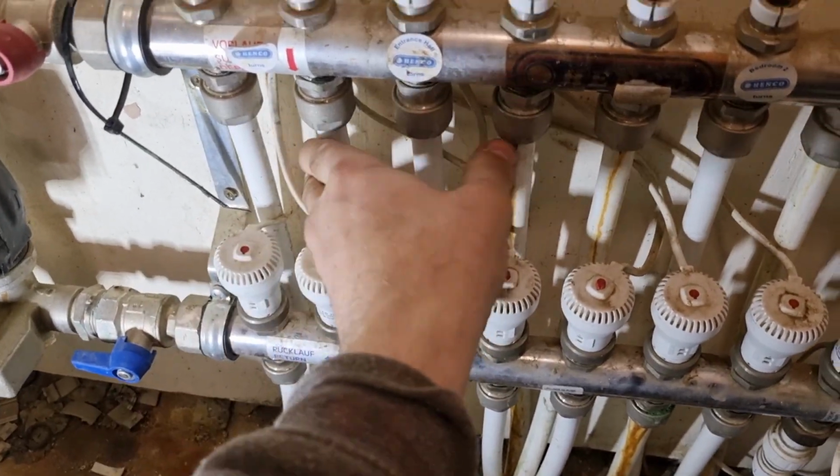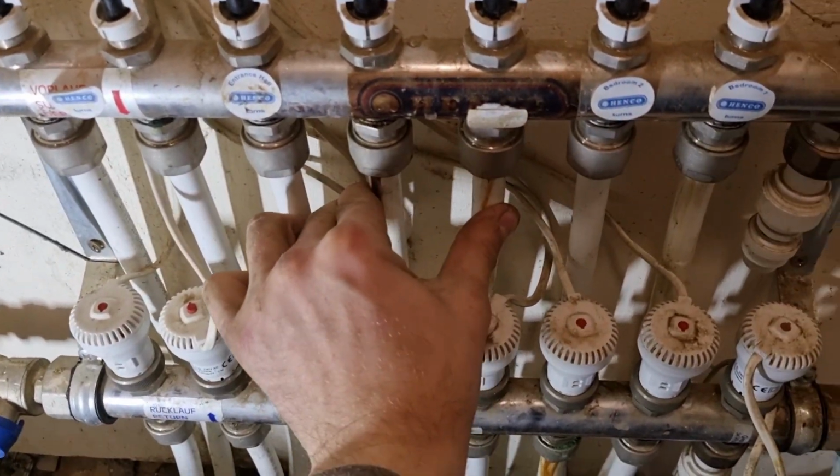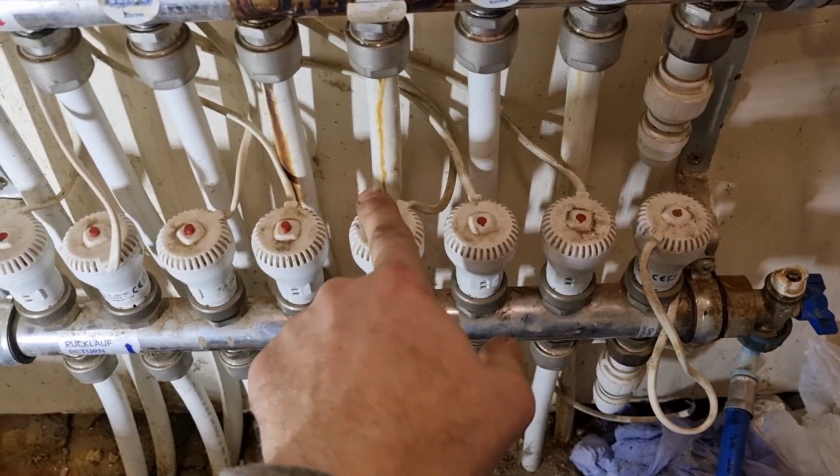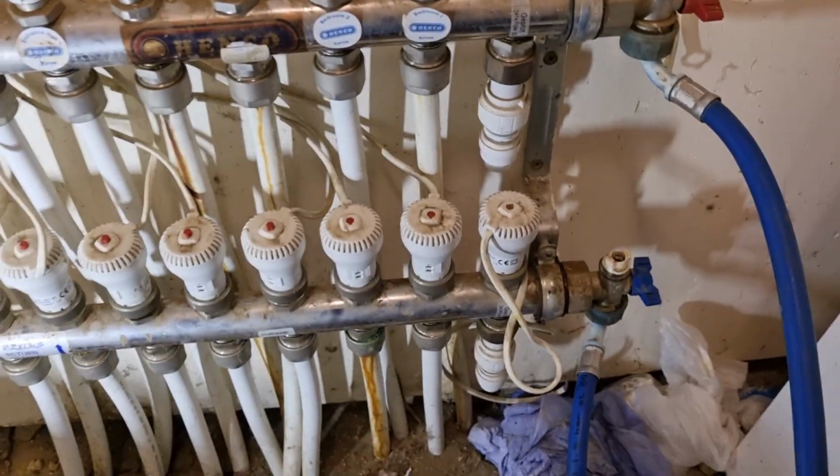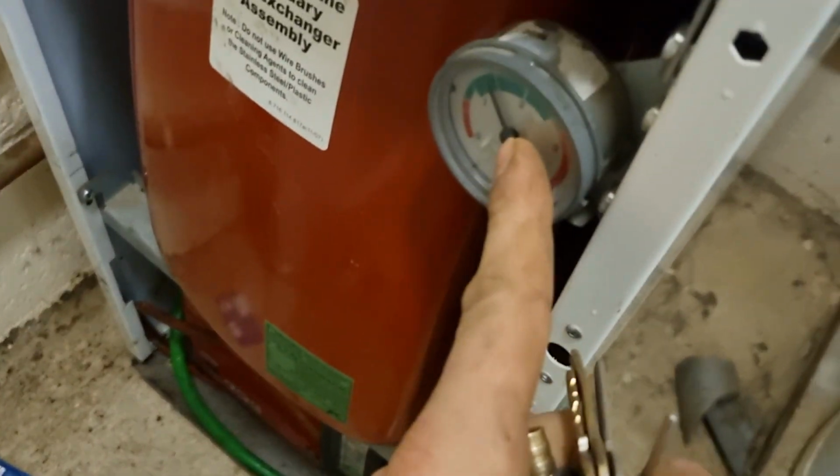That one's not open. The stat might be satisfied. It's not that cold today. These aren't open, them three are. But we're getting there. We've got all the air and everything out. Right, the pressure is holding.